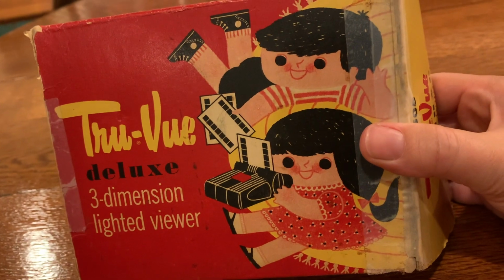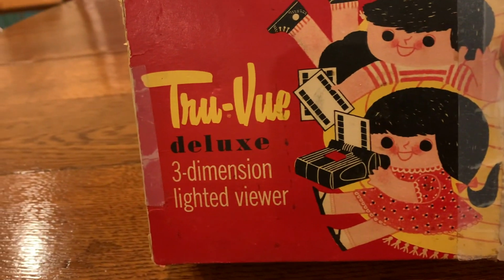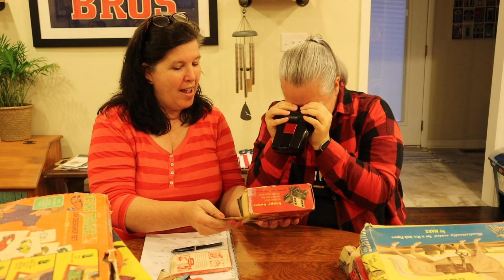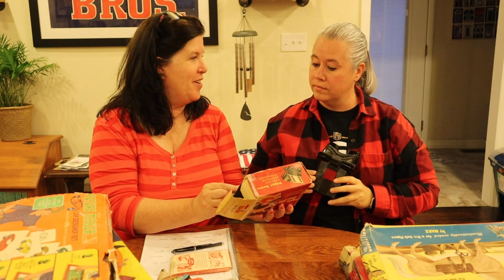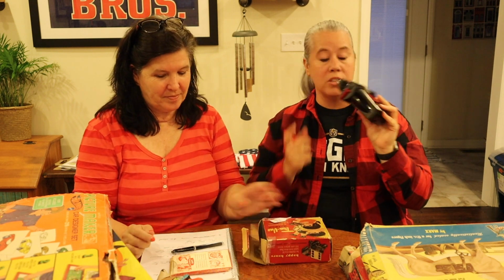Because look at these little people. The box is adorable. I'll get close-ups of all this stuff, because they're just so cute, this little boy and this little girl, and they're having so much fun. And it's called a 3-dimension lighted viewer. That's cool. So yeah, there's a light bulb in here.